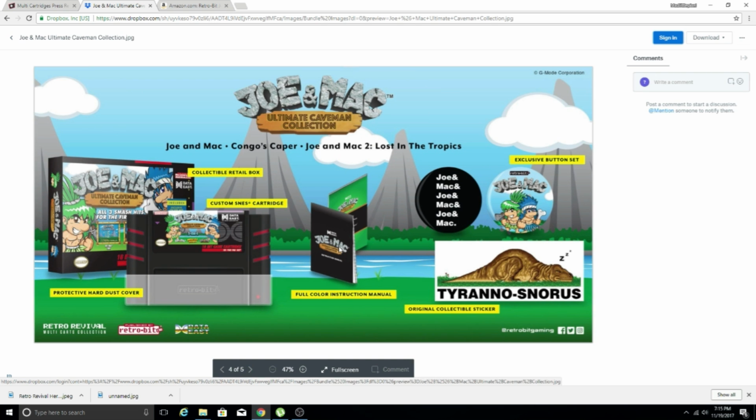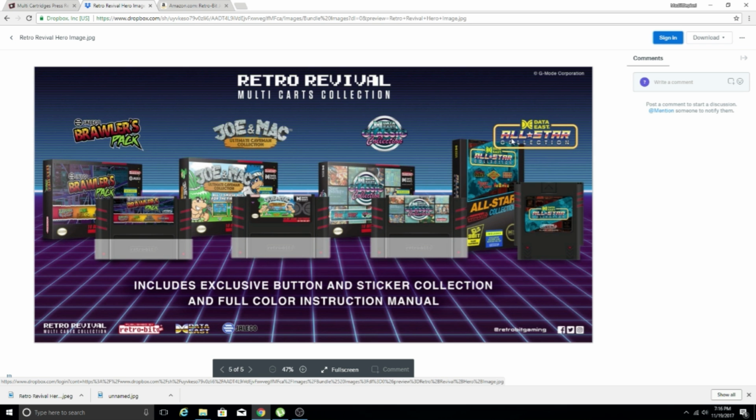And then here's the prize, I think, as far as this collection goes, is the Joe and Mac Ultimate Caveman Collection. Joe and Mac, Congo's Caper, and Joe and Mac 2, so pretty cool. I like the way the box looks. A little manual, you get your little button set, Joe and Mac, nice. And then a Tyrannosaurus giant. It's a big sticker, it looks like. Original collectible sticker. So you only get one sticker. What? So I think that's pretty neat, though. I can't wait to check these out.